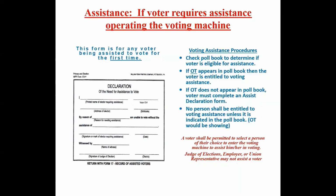If a voter requires assistance operating the voting machine, check the poll book to make sure they don't already have an OT next to their name. This is the designation in the poll book that means they've already filled out the declaration of need for assistance. If OT does not appear in the poll book, the voter must complete the assistance form. No person shall be entitled to voting assistance unless it is indicated in the poll book or they are now filling out this form. Voters shall be permitted to select a person of their choice to enter the voting machine to assist them in their voting. The judge of elections, an employer, or a union representative may not assist a voter.